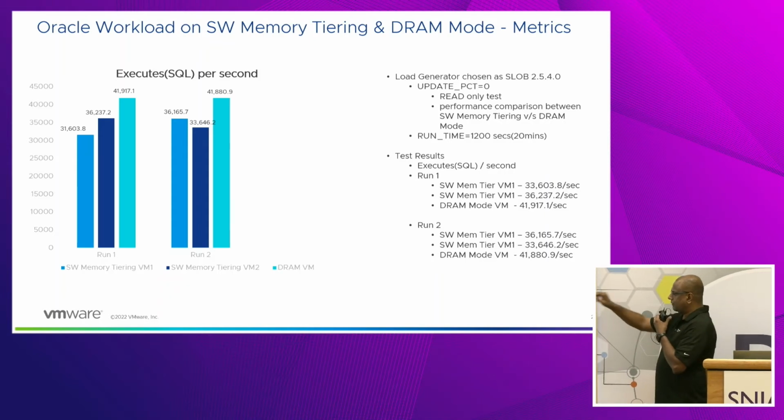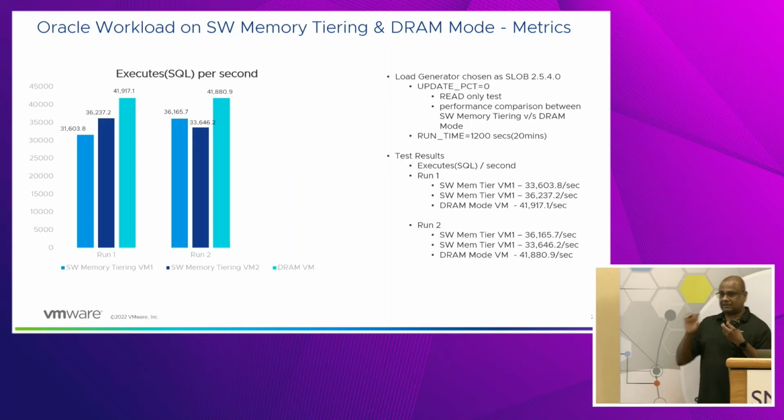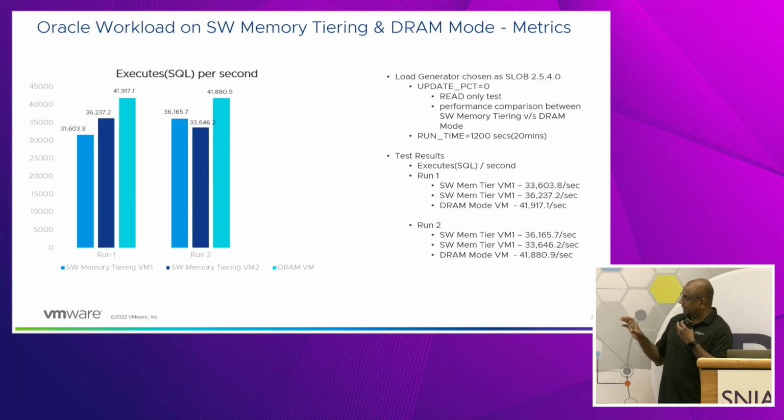So, even before I go into the metrics, the load generator that was chosen was SLOB, and for people who are unaware of what SLOB stands for, it's the Silly Little Oracle Benchmark. Essentially, it just does physical IOs or logical IOs, right? The name of the game here is to hit the database so hard for physical and logical IOs. You want to push the hypervisor. You want to push the platform to see how much you can get from that platform, from that hypervisor. If you look here, we set the update PCT to 0. What that means is it's a read-only test, right? There are no writes, because we wanted to compare the performance between the software memory tiering server and the DRAM-only server. And then we set the runtime to 20 minutes.